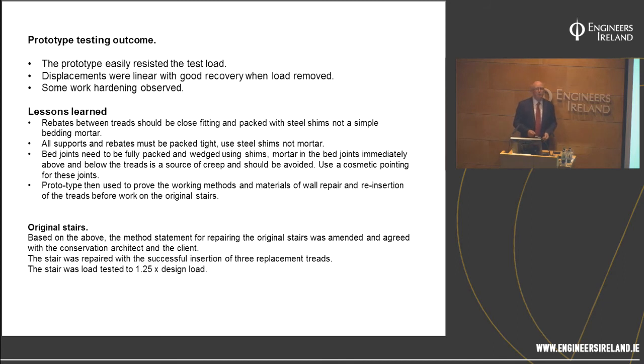Take the treads all out of the wall, remake the wall, then put the treads back in. Prove to us that you can do it. More importantly, they'll have to prove to themselves they can do it. It generates a bit of confidence in the workmen. They've had a bit of practice before they go doing the surgery.